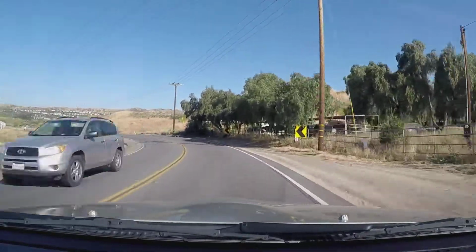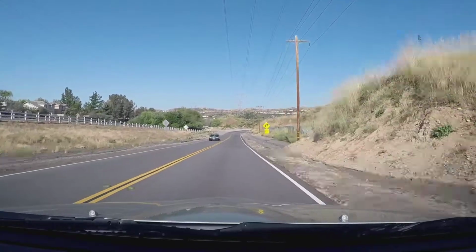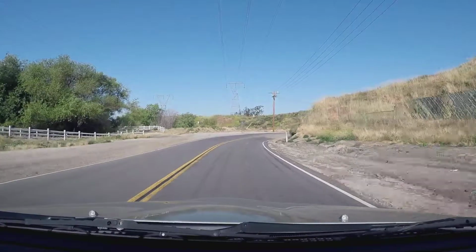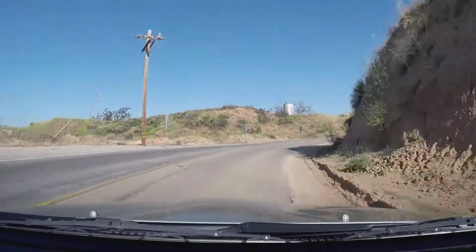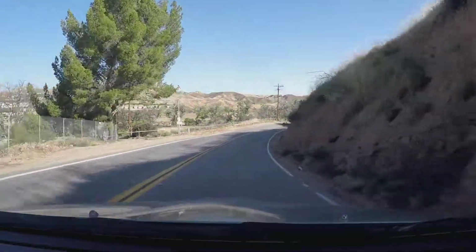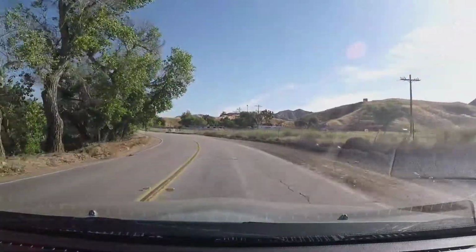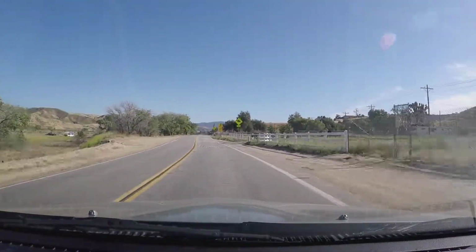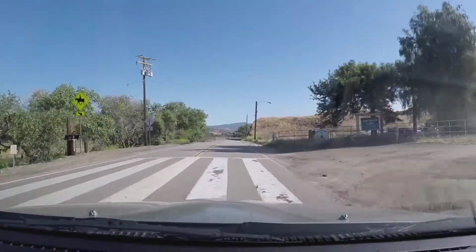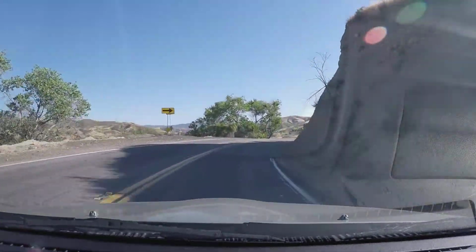The sign says 45, or 35, but 40 is achievable without any kind of a strain on the car. Again, this one's tight. It's blind. It also has a little bit of camber on the inside, and then you're going to go down this crest. It's down and to the right, and then keep going to the right, and then it cuts back to the left real quick. Now, there's a lot of those horse dots. It's just a big string of them, just letting you know there's horse crossing. I'm going to go into another right-left chicane here in this hill.